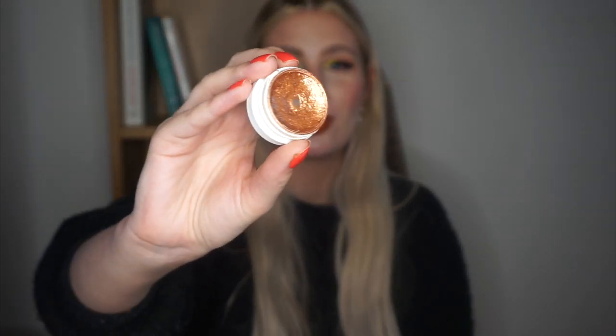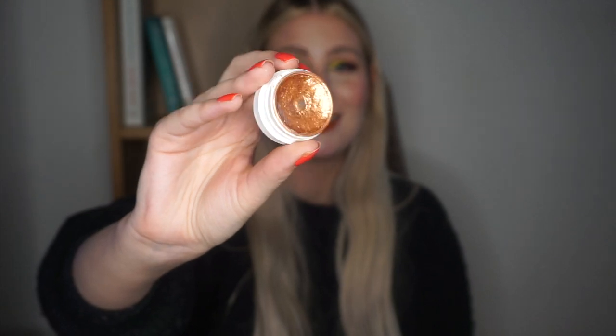First up, we have two Super Shock shadows. I have pan on both of these because I have pan on all of my Super Shock shadows. And these are two of my absolute favorite shades, which is why I want to finish them up. The first shade is Lightning Bug, which is this beautiful kind of orangey gold shade. You can see the shine in there. It's absolutely stunning. So that is the first shade I want to finish up.